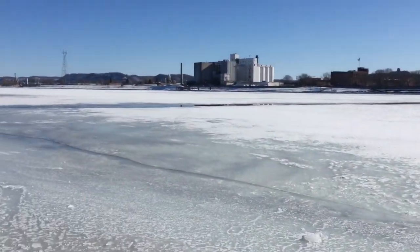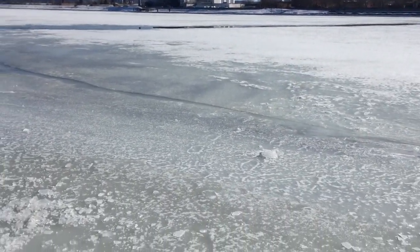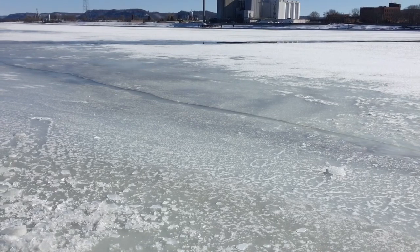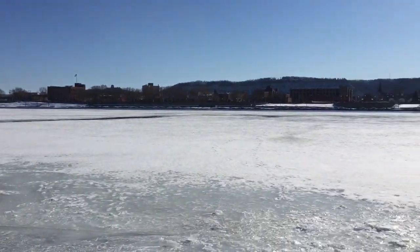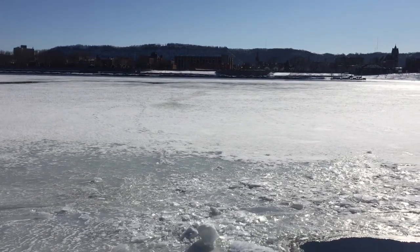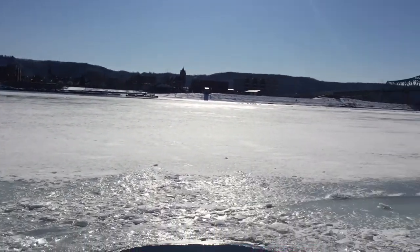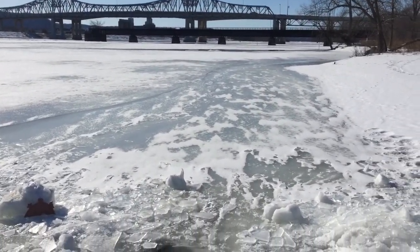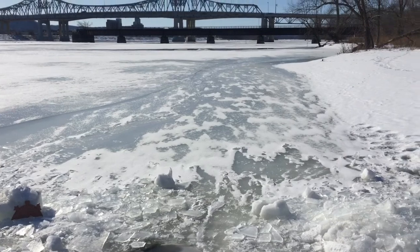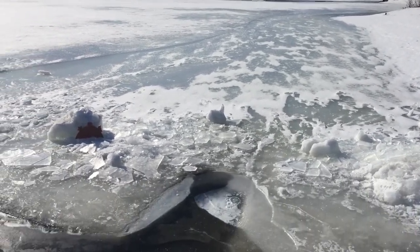So you can already see there's a big area right there that's opening up. Yesterday we were out here and it was only maybe 20 feet long, that little strip. Also, I don't know if you can quite see it, but maybe 100 yards off the other shore is all completely open over there. I'll shoot some video from the other side as well. But yeah, a lot of wicked changes down here.